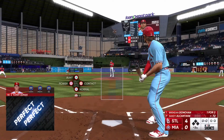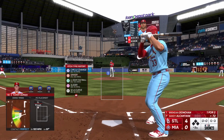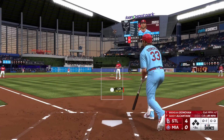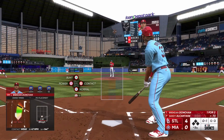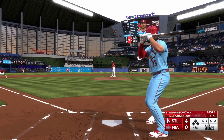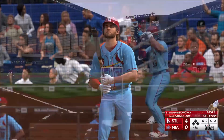Brendan Donovan getting ready to hit. He's already homered here in this one. And first offering is fouled off. Oh, you just got to delete it. You give up that leadoff home run, go back to work. Focus on this next batter. And he's down 0-2 as he swings through it.